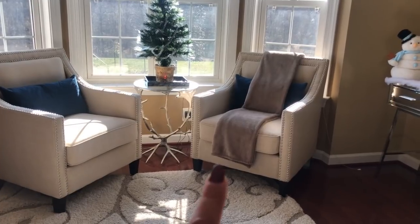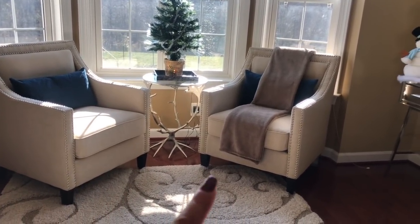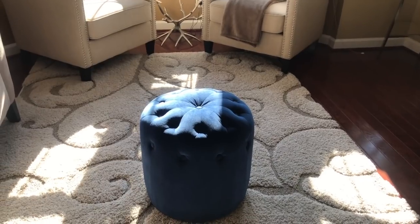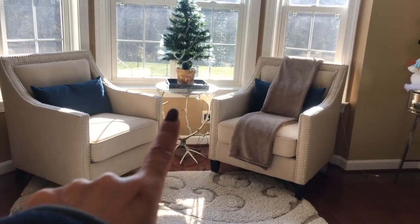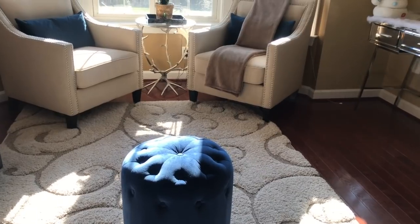On this other side, on this chair, again, I'm using the velvet pillows, and I decided to put only one blanket on one chair and not both of them because most of the time I sit here in the morning to have a cup of chai. I do have this small ottoman right here in the middle and the tray that has the Christmas tree right now. That tray usually I put on this ottoman, so in case I have guests over, they can put their drink there.